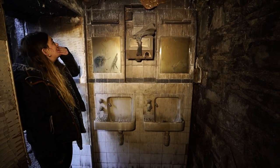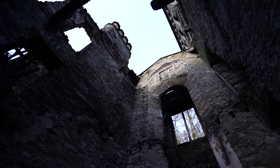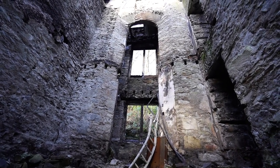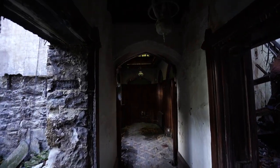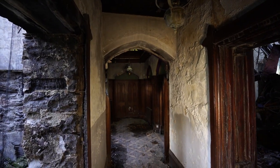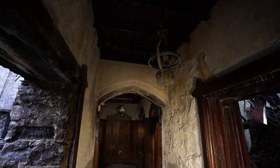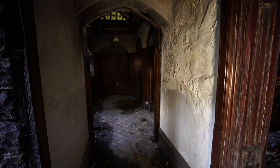White, they were white before. Yeah, it's a lot of fire damage. Built right next to the castle walls, look. What a beautiful building. Lights, look at that. That's what I want my bedroom to look like, isn't it? When I flip the wardrobe.